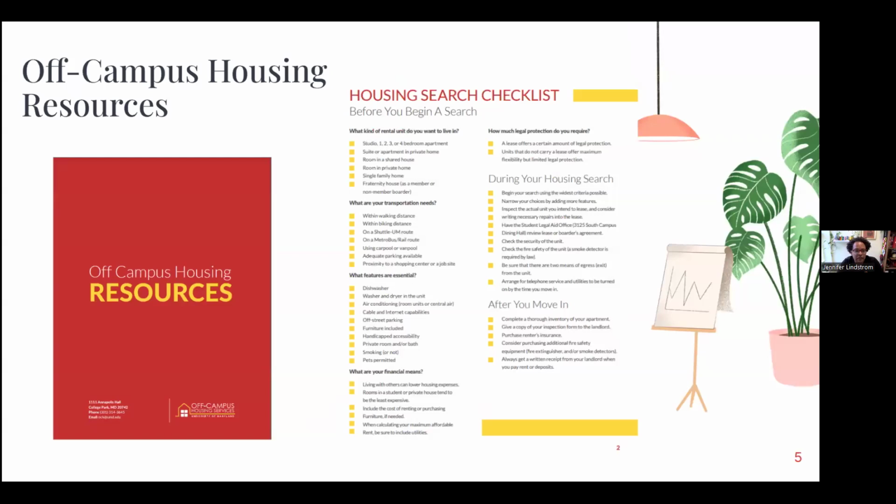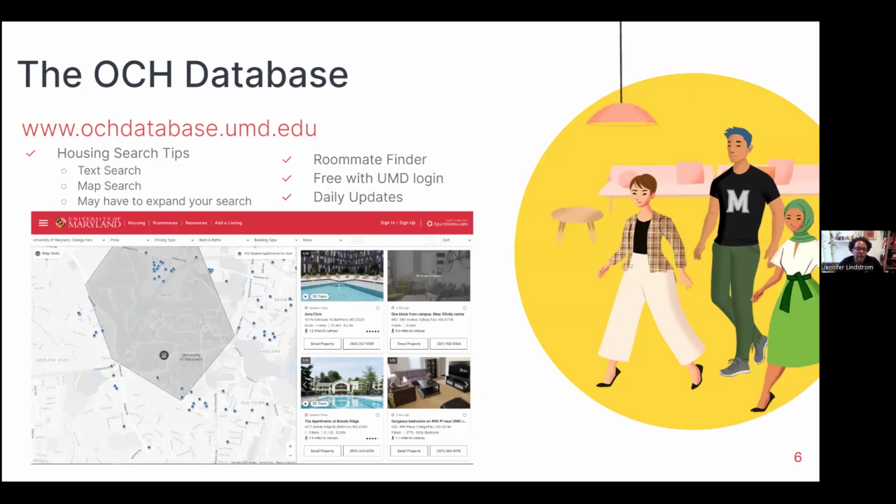This is an example of just one of the checklists that's in our resources booklet to help students think about what they want to look for in off-campus housing. Once they're ready to do the search, the OCH database is really helpful in kind of clearing some of the choices out of the way that they're not interested in. Students can use a text search if they're interested in a particular building. The map search is really handy if you're visual like me and like to see where the different properties are in relation to where classes are or where your favorite places to go might be. There's also a roommate finder option that only folks with a university login can use. So that keeps it to the University of Maryland community for the roommate finder. It's free for students to use.